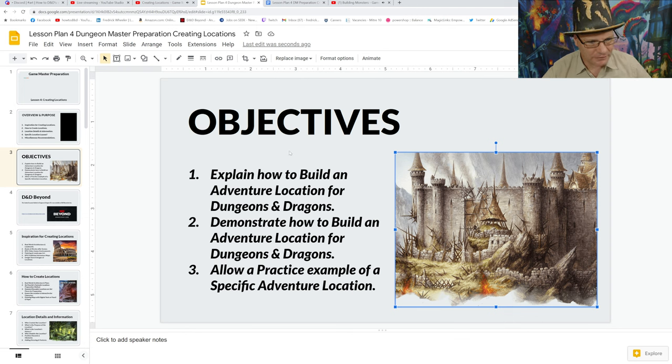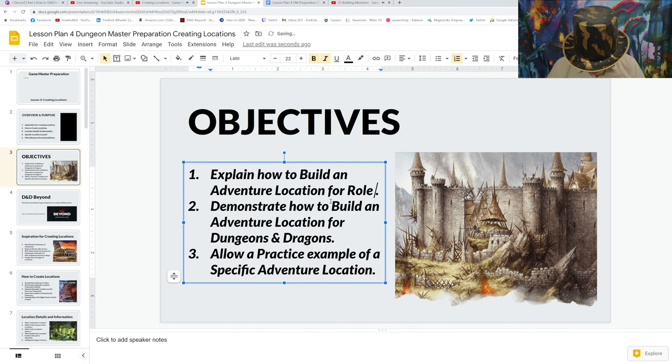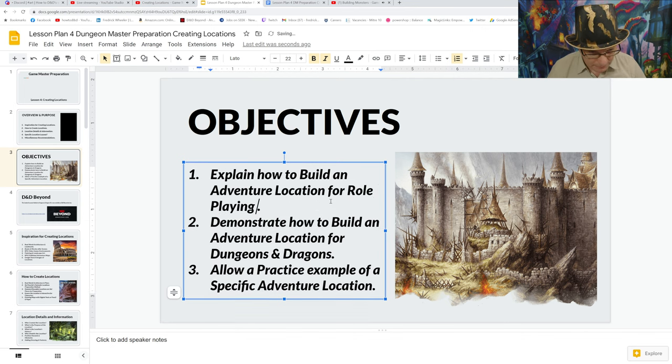Okay, so objectives. Explain how to build an adventure location for role-playing games. We don't need that. Role-playing games.